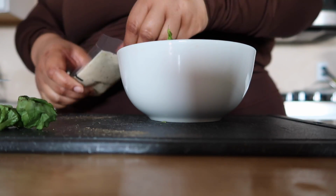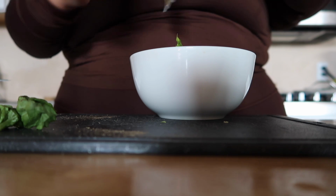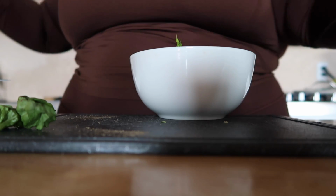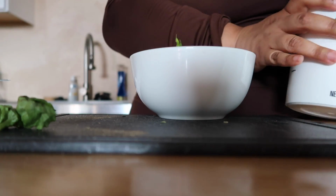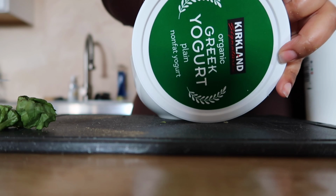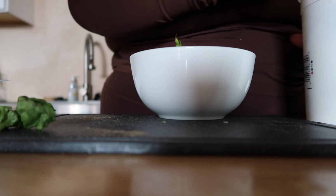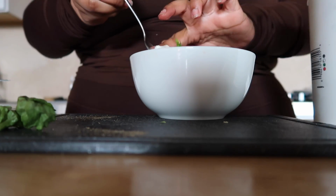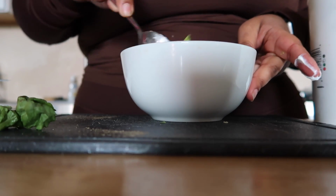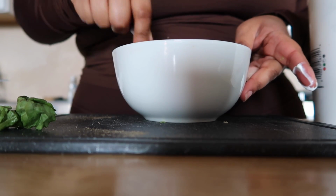I have this Caesar dressing from an extra that I had from a salad. So I'm going to put a little bit of that, and then I'm going to add just a bit of plain non-fat organic Greek yogurt from Costco. Grab a spoon. Just because I like things pretty saucy, so I'm adding a little extra protein and sauce. I'm going to add some cracked black pepper to this too.